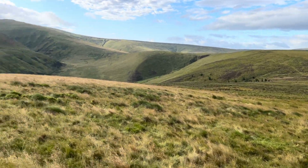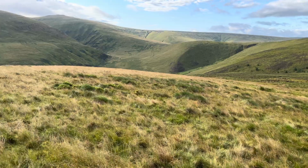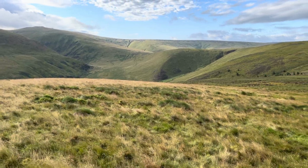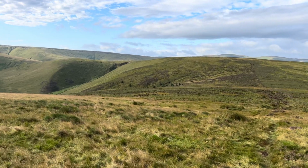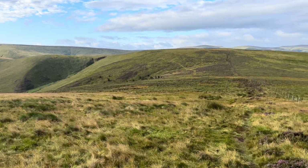And we'll turn it round. There's the entrance to the Hen Hole. It's amazing. Auchope Cairn on the top. It's just smashing. I love it up here on the hills. I really do.